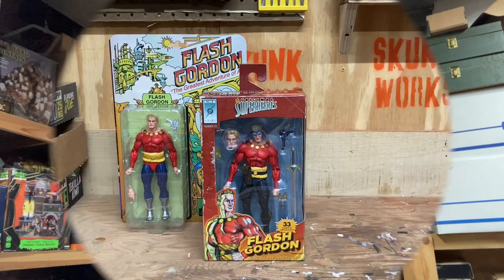Well, today we're going to be doing a cool review of this NECA Toys King Features Flash Gordon figure. It's a callback to the late 70s Filmation cartoon, and I think it's a really cool figure. If you recall, I also did a review of the Defenders of the Earth Flash Gordon. I think this figure is far superior to that one, so we're going to take him back to the shop and do a review of this guy.